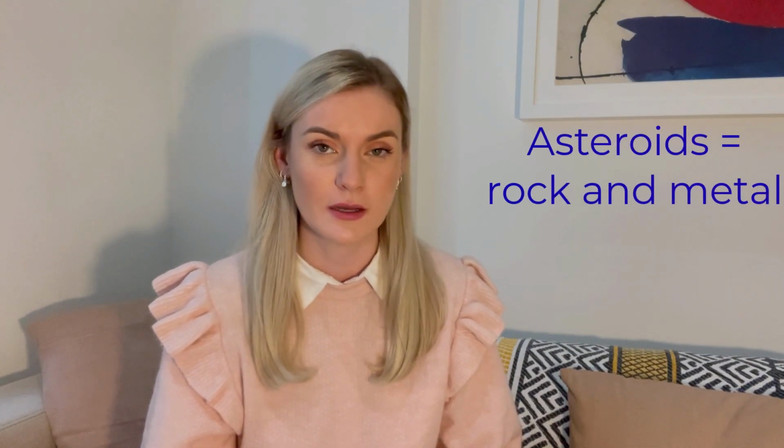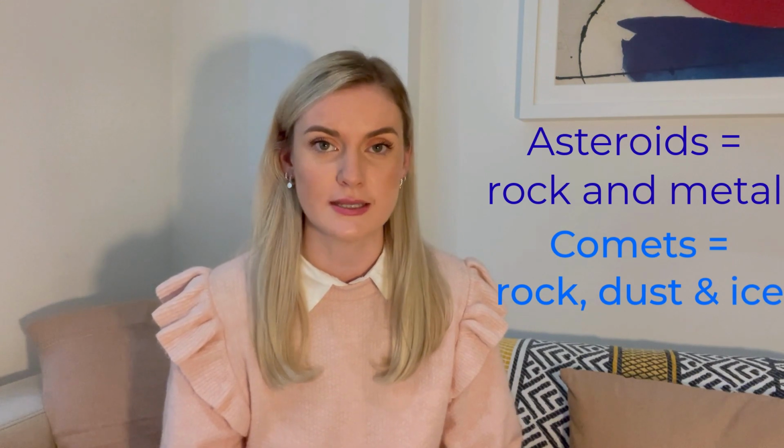If the meteors make it through Earth's atmosphere and don't burn up or break up and they land on Earth, then we call them meteorites. And the main difference between asteroids and comets is that asteroids are usually made up of rock and metal, whereas comets are made up of small bits of rock, dust, and ice.